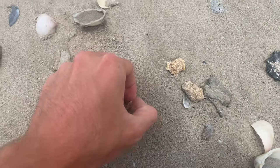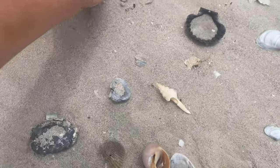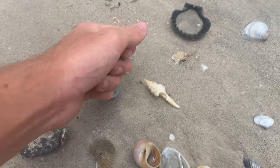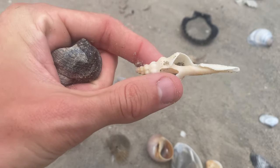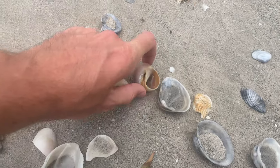But we've got another little bunch here. Got another one of these. Very nice. Then we got a Cerith cone. Common. Very common here. Another little spindle. Shame it's broken as well. Then we got another big old murex.